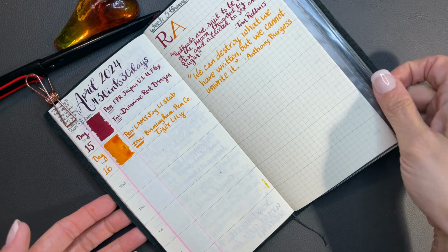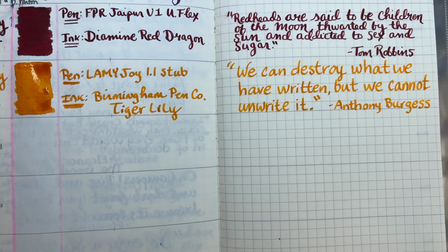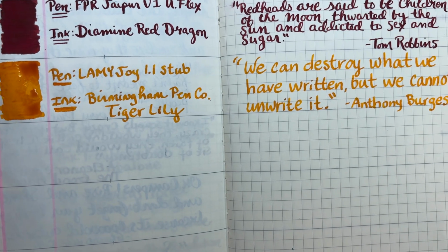I do like writing with this pen. The form factor, it's a little odd. Very long, thin, quill-like pens.